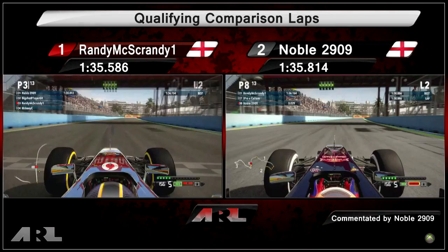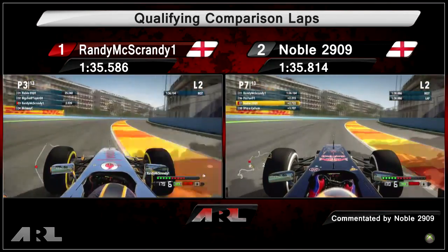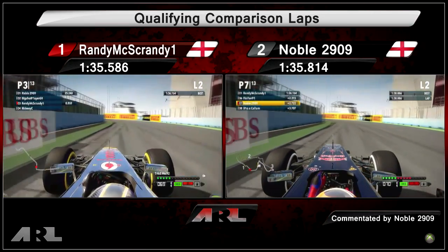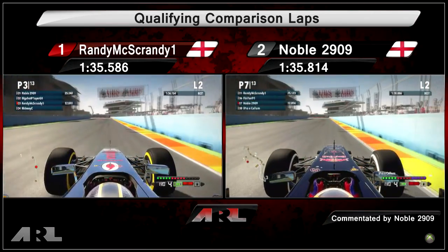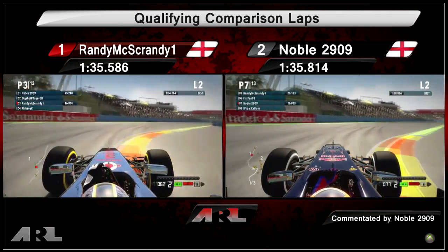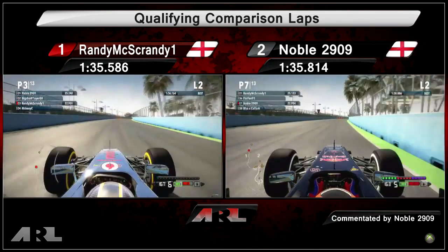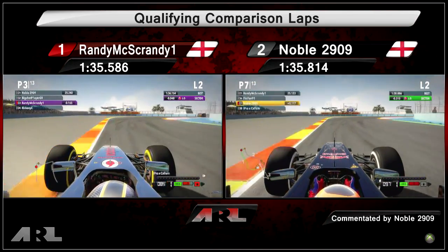This week's comparison sees the front row pairing of Randy McScranny 1 and Noble 2909 on the track. Turn 1 is easy flat with DRS as they then try and get it all slowed down for the difficult turn 2. Very easy to snatch a brake and hit the wall on the outside, but they both navigate through it well before coming through turn 3 and now at the tricky turn 4 and 5 chicane. Both drivers sacrificing exit speed of the left to open up the right, and as they ride over the curb it's Randy carrying better corner speed, which as you can see as they now pass through the first sector split, Randy is already ahead by 2 tenths at this point of the lap.